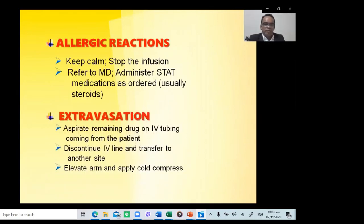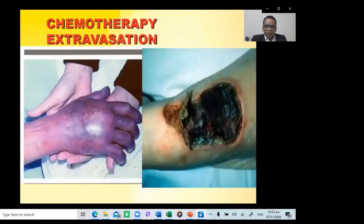Then we have the extravasation. So during extravasation, we need to aspirate the remaining chemo drug in the IV tubing coming from the patient. We must discontinue the IV line and transfer it to another site. Elevate the arm and apply cold compress. This is a picture of an extravasation. It causes gangrene to the tissues.